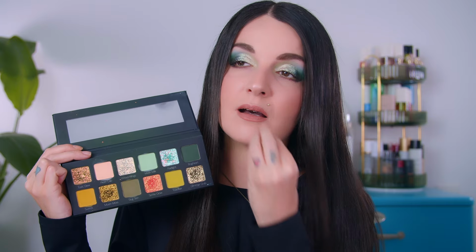Otherwise, I might have ranked this a little bit higher, but mind you, I did end up creating some beautiful looks with this. These mattes are top notch. If it was only for the mattes, I would rank this like top 5. It is what it is. It's still a really pretty color story for the fall time. But yeah, I did prefer their older formula. Let's just put it that way.